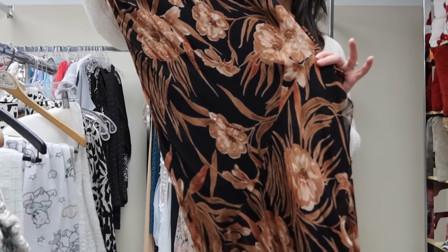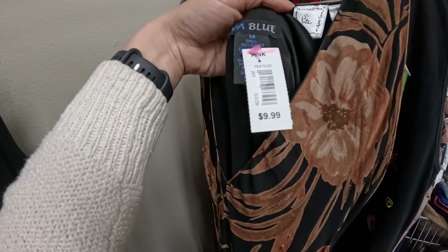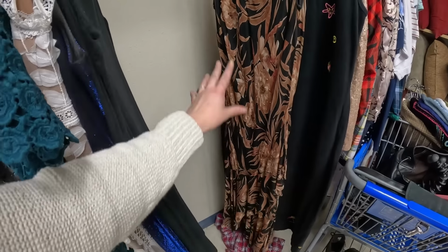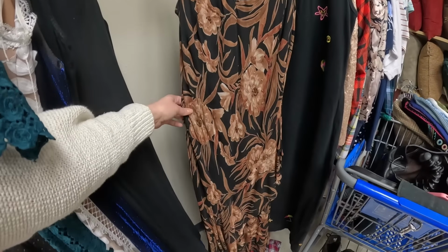Okay, when it comes to style, this one might actually be my favorite. It's from the brand Eva Blue, which I have sold before. It is $10, it's size 14. I just think this one is so stunning. This is definitely the style of dress that does really well for me. I can typically sell them for around $50 to $60.